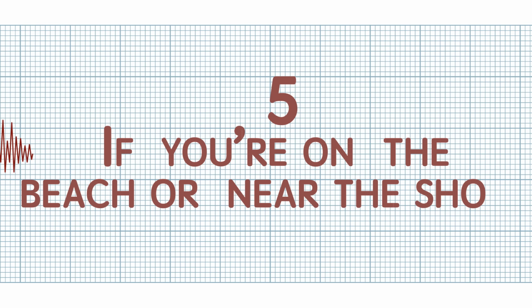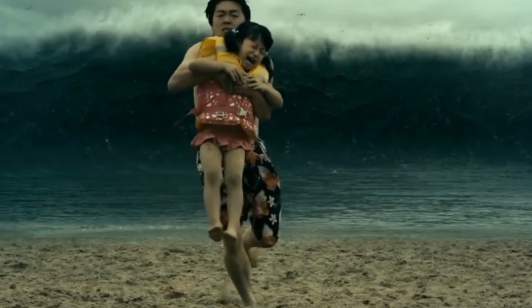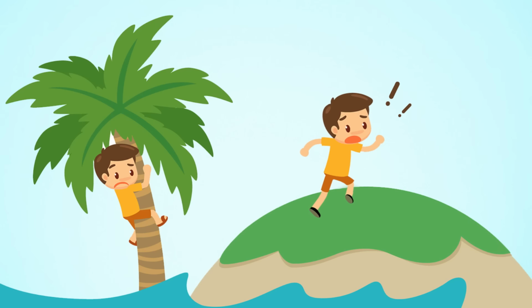5. If you're on the beach or near the shore. If you feel the shock somewhere by the water, don't wait around to be told what to do. An earthquake can trigger a tsunami, so it's better to collect your things immediately and move to higher ground.